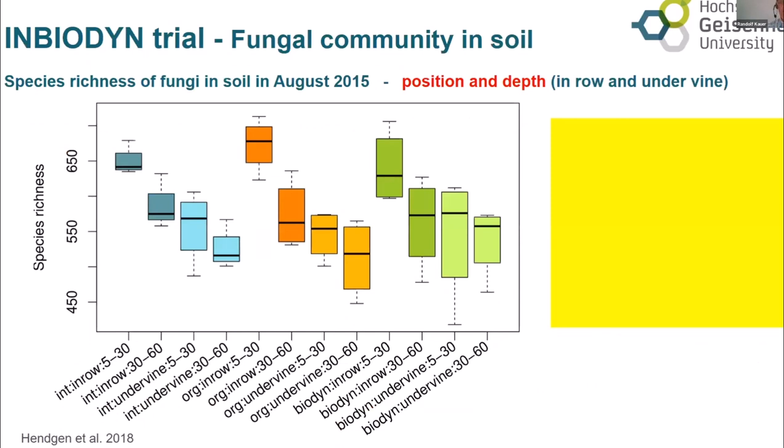When we now have a look to the results of the species richness of fungi, and I'm a little bit, can you see what's written in the yellow part of this presentation? No. No, sorry. Excuse me, please, but I will read to you, and I will send it in the presentation inside.